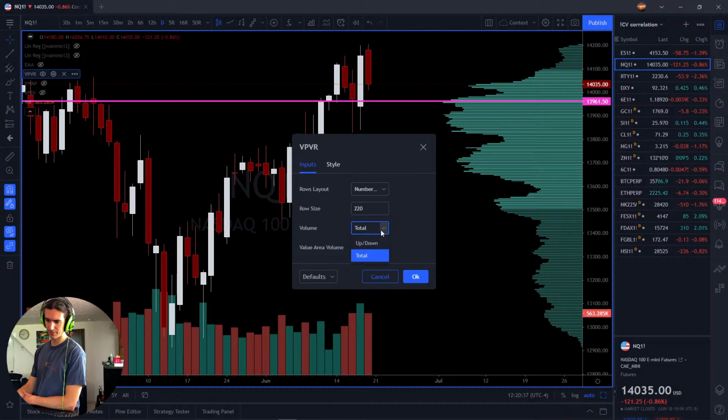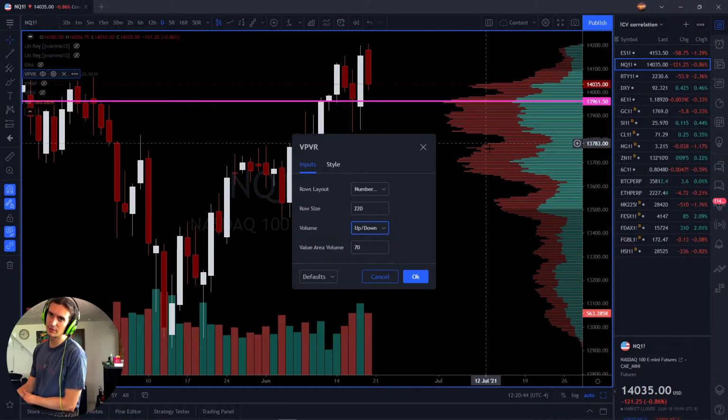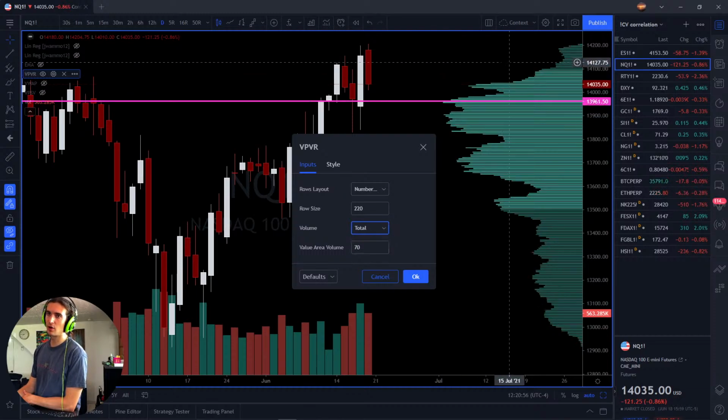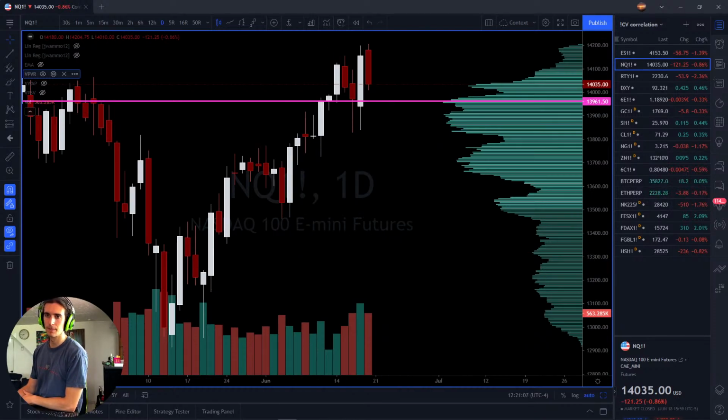All right. Volume total. Looking at up and down volume on TradingView doesn't make a difference, because TradingView doesn't have tick data. So you're not getting an accurate representation of whether these trades traded on the bid or on the offer. That's why up-down volume makes no difference. And when it comes to volume profile analysis, I don't really look at up-down volume anyway, unless it's a very thick market. In that case, some of the imbalances make a bigger difference. But yeah, that was a question I had when I was first learning about volume profile.